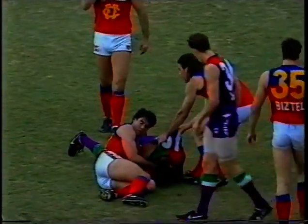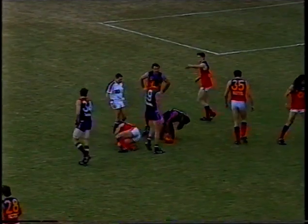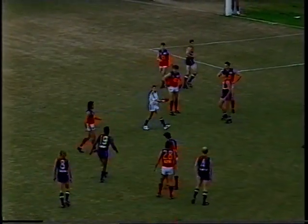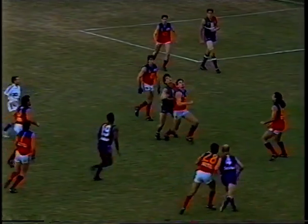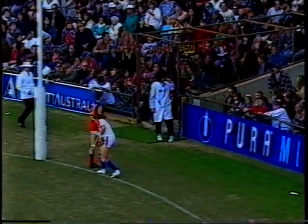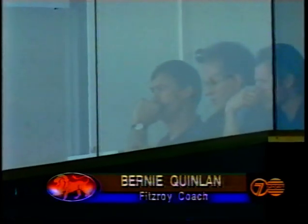16 or so minutes left of this last quarter, and still no score in this stanza. McCarthy on the ground with Durkay, and another bounce. Bernie Quinlan was quite animated and frustrated, I think, with the players at the three-quarter time address, and rightfully so. They haven't really stepped up to the gear that their week in preparation indicated that they may well have done. And Groom has a snap under pressure and puts it out of bounds on the full. So Matthew Dent will restart this for Fitzroy and see if they can get something going.